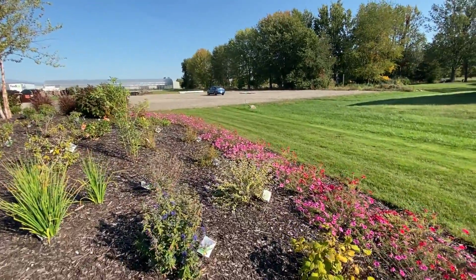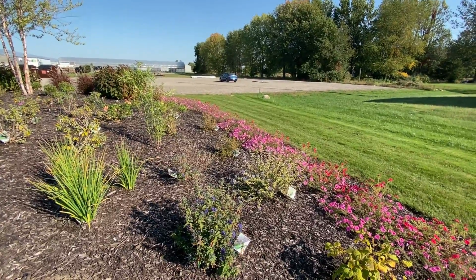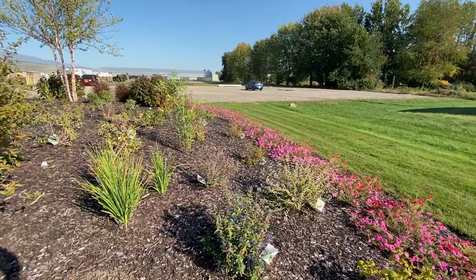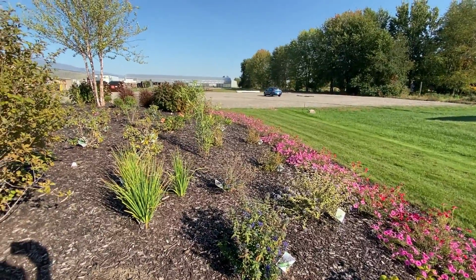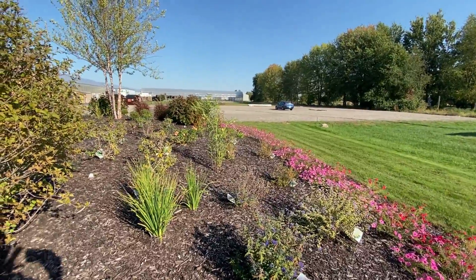These are a little bit past their prime. There's also a water issue up here as well. A lot of these plants look kind of dry, even though the weird thing is the soil is not dry. So we have to do a little soil checking too to see what might be going on.